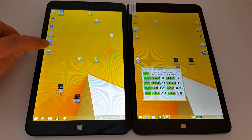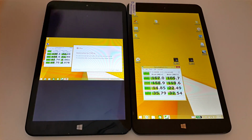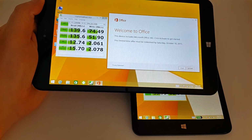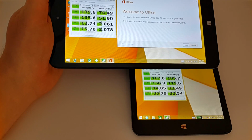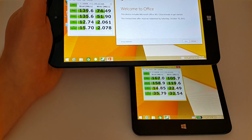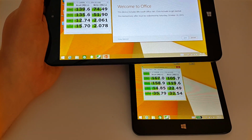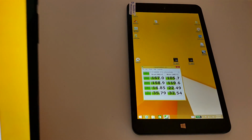And if you have a look at the Chuwi, I was not able to get anywhere near that. Much slower. Chuwi's speeds came out to be 74 on the write, slightly slower on the read, and a huge difference when it comes to the 4K speeds. Now, is that speed noticeable when using the tablet? Well, not really, but I do notice that some things will load up a little bit slower when I'm using the Chuwi versus the PiPo, which tends to load up a lot quicker.